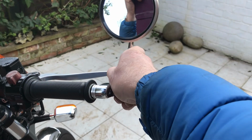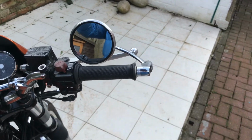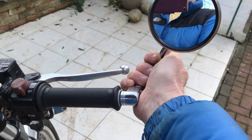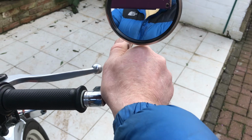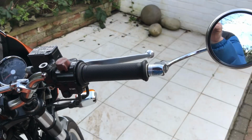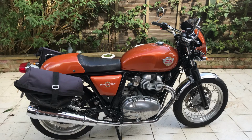And here is a video showing how they move, look. Now look at that, straight in. And there it goes, look. Right out there, you can be like a World War II plane with great big wide wings on it. So very, very easy to adjust. Very, very nice with the grease on it particularly. And here's a shot of the bike with the mirrors on.